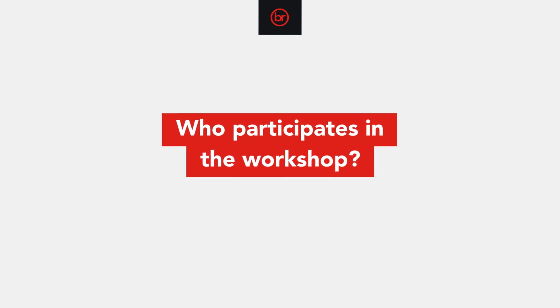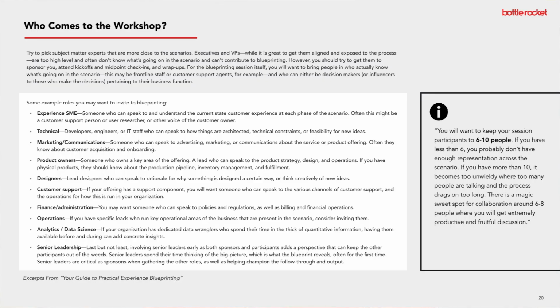This workshop is usually facilitated by someone from BottleRocket's experience design team, in partnership with a product manager and a solutions architect or someone from technical delivery. It's really important for us to have that trio of design, product, and tech represented so that we also as BottleRocket can come and look at a problem from different angles.